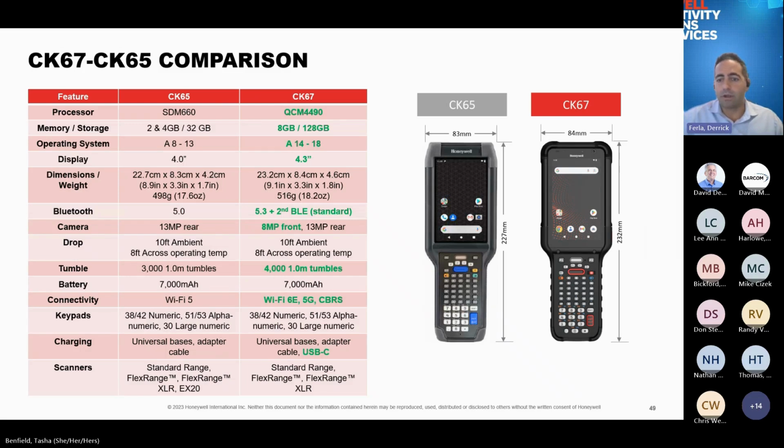And then just a quick snapshot on some of the features. You'll see them highlighted in green. So going from a CK65 to a CK67, you'll see a lot of improvements on what you'll get going from one device to the other. I'll just touch on some. So a higher standard memory, 8 gigabytes of memory standard on all devices. You know, with increasing memory use on applications, the talk of AI, what the requirements are going to be for the next Android operating systems, we wanted to make sure that devices purchased today could last for the next 4 or 5 years. And so we're offering the highest 8 gigabyte memory.